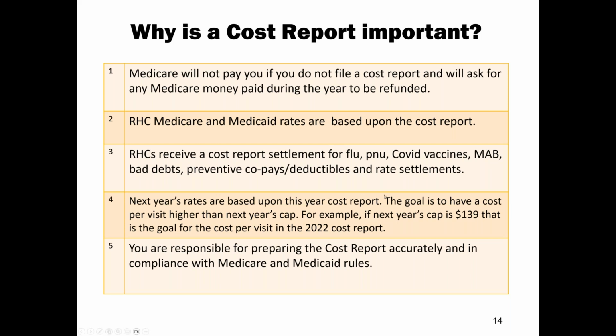Your Medicaid rates are based upon your cost reports. Typically, if you're in a base year, you'll want to pay particular attention to these cost reports. It really depends on what state you're in and what life cycle you're in with your rural health clinic. If you're brand new to the RHC program, reach out and talk to us or your cost report preparer about how Medicaid sets the rate in the state that you live in. You will get additional money for your influenza, pneumococcal, COVID, MABs, Medicare bad debts, and there is a little bit of money on preventive copays and deductibles in there as well.